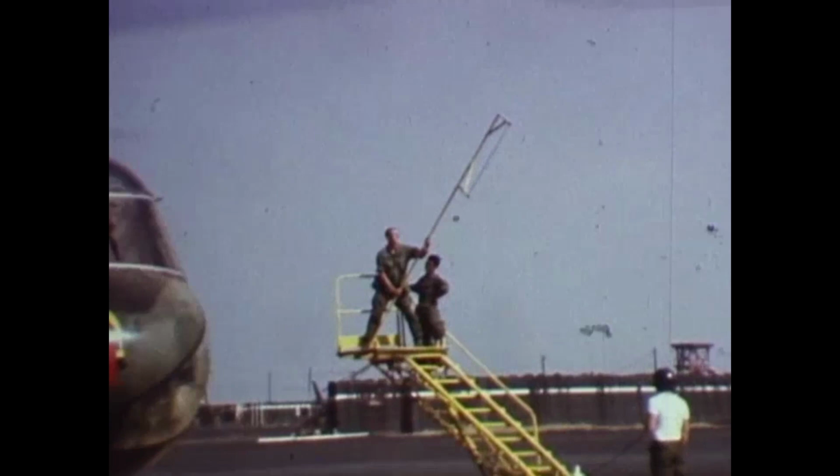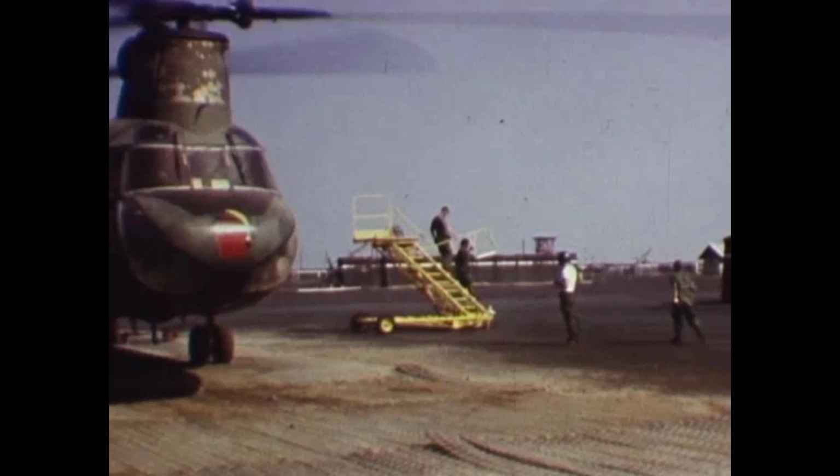That's a Loach. It's a light observation helicopter. It's a little tiny thing. It only holds two people. That's back to blade tracking. Blade tracking is tough because you got to stand on top of that ladder to get there. That's yours truly there walking across there. That's me doing the same thing.